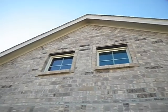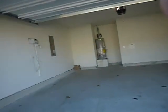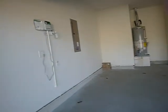And we talked about those windows. No time like the present. Here we are in the garage.